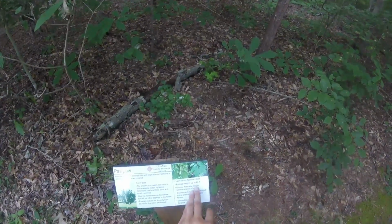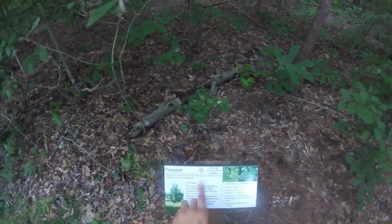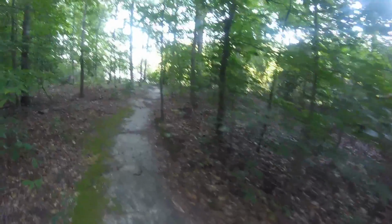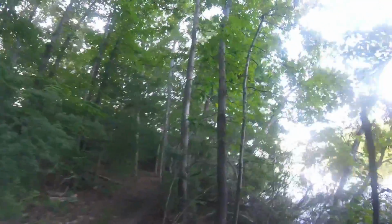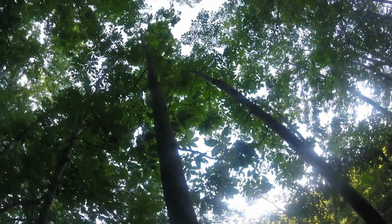Okay, the leaves are alternate and simple. Some are pear-shaped. So when they alternate, as far as the leaves, it means they stack up one above the other, whereas opposite leaves go right across from each other. It didn't give much information on what the bark looks like, but as far as the leaves, we can see if they alternate or not. And they don't. These are opposite leaves. So this is not a pawpaw.